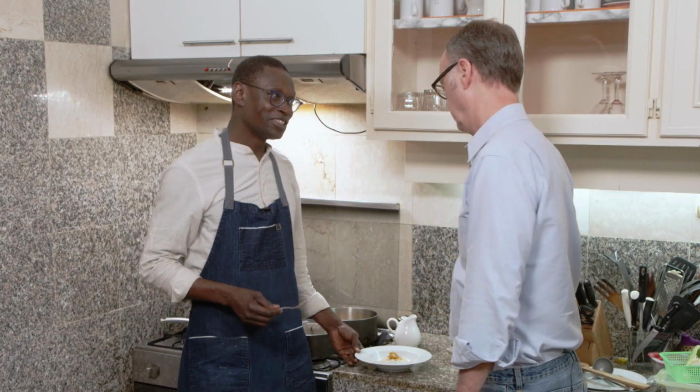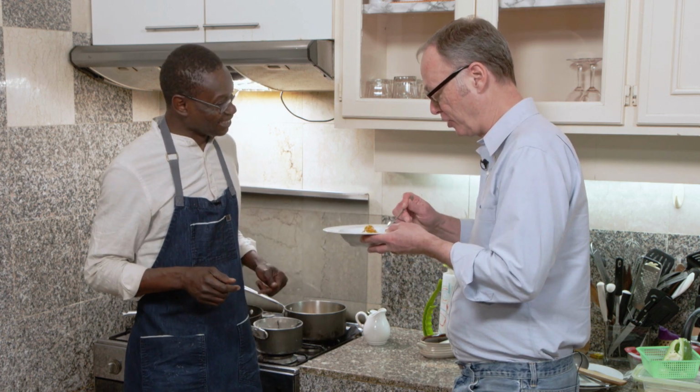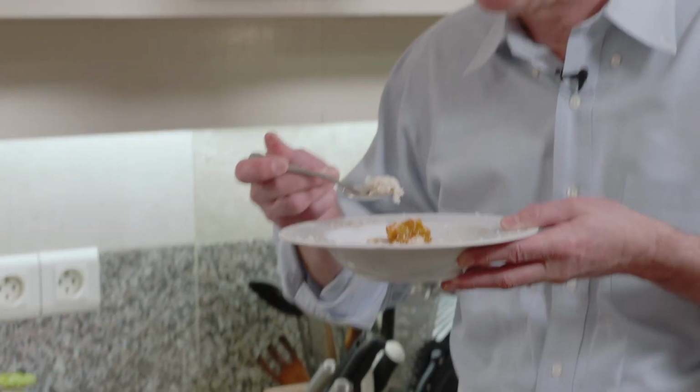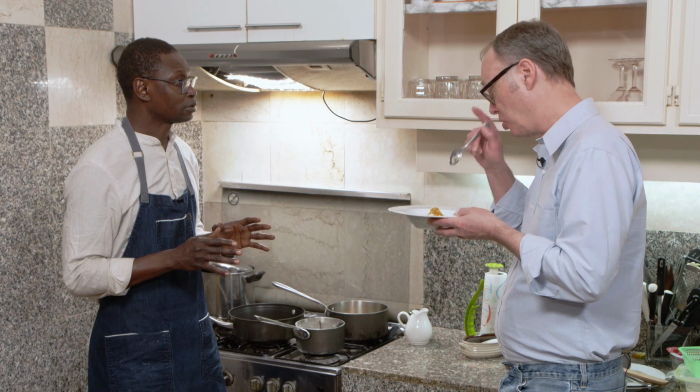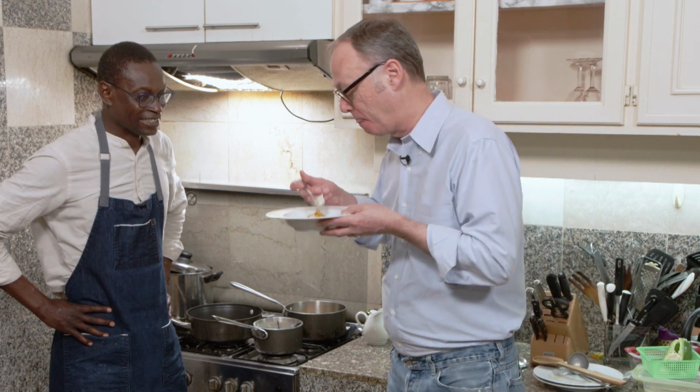This is sombi with roasted mango and coconut milk and vanilla. It's not going to be hard to get me to eat this. It's my favorite things in the world. And it's not spicy. Oh, it's so good. The honey and the mango with the coconut and the rice. This is like 10-minute rice pudding. And it's the best rice pudding I've ever had. I mean, this is so good. Thank you. And it's great cold too.